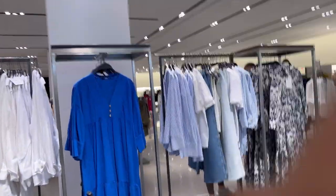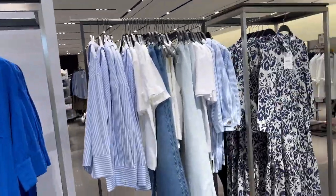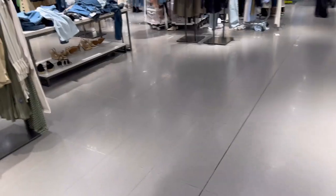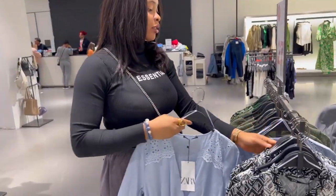So my first stop was at the Zara store. I wanted to pick up some things. I had a trip planned for a couple of days, and I really wanted to buy a few things for my trip, so I had to stop by Zara to just pick up those things. I pretty much spent most of my time here though.